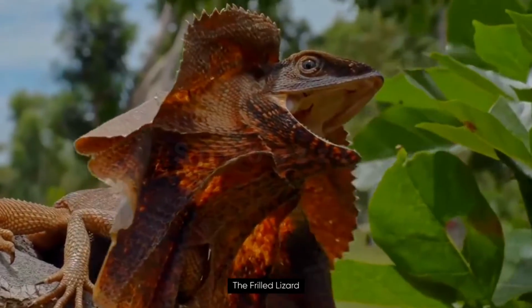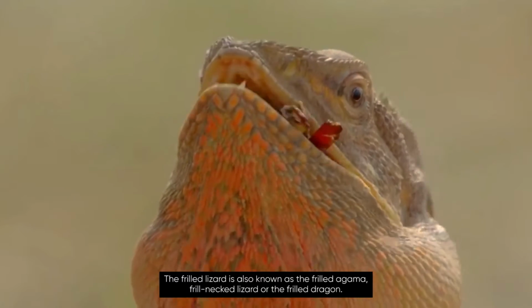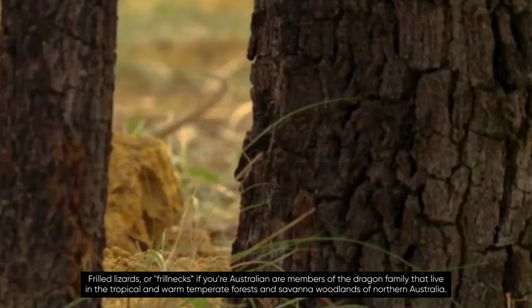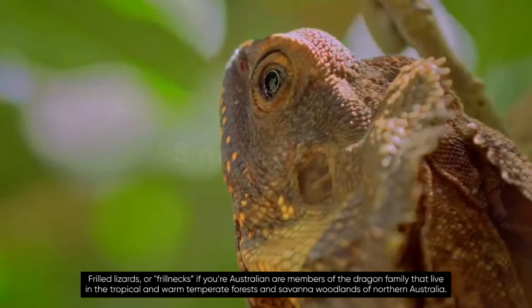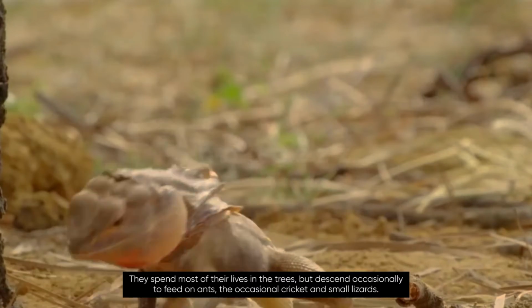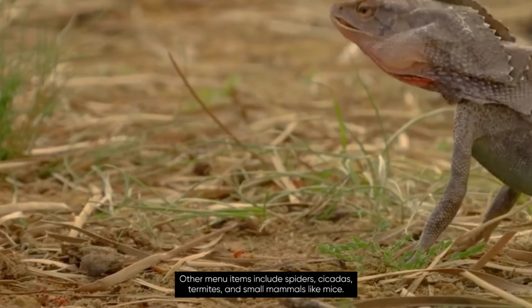The frilled lizard. The frilled lizard is also known as the frilled agama, frilled neck lizard, or the frilled dragon. Frilled lizards, or frillnecks if you're Australian, are members of the dragon family that live in the tropical and warm temperate forests and savanna woodlands of northern Australia. They spend most of their lives in the trees, but descend occasionally to feed on ants, the occasional cricket, and small lizards. Other menu items include spiders, cicadas, termites, and small mammals like mice.